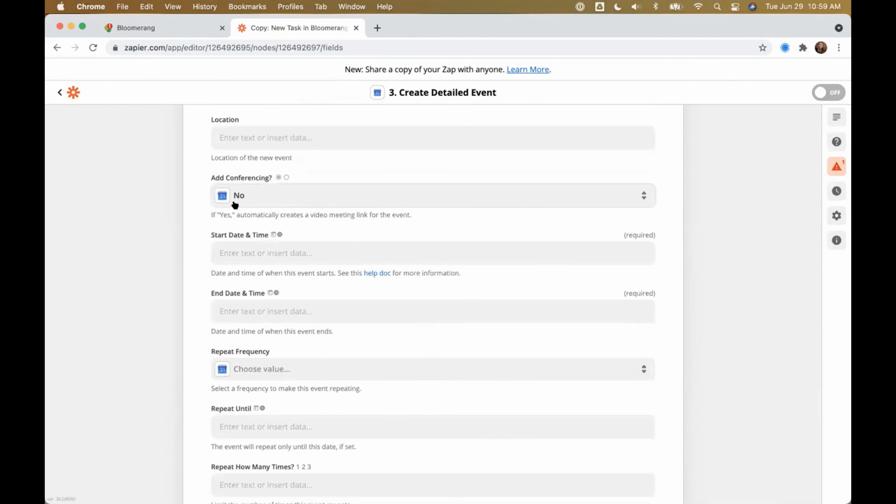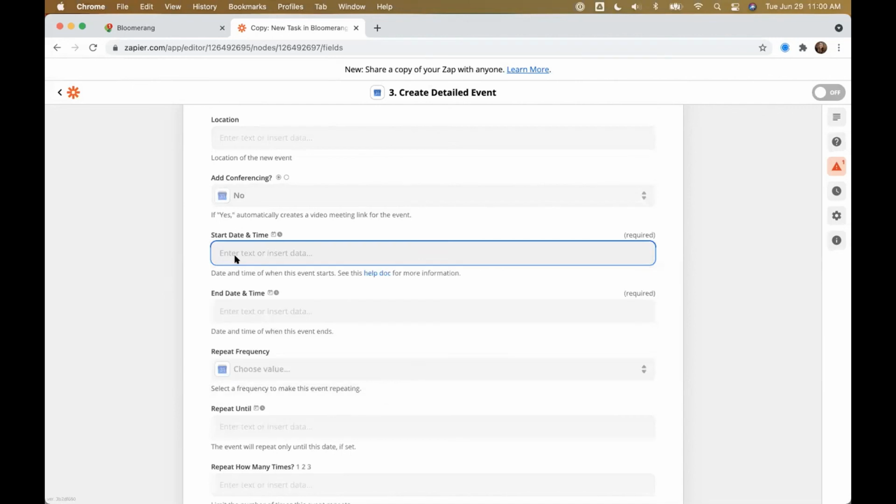If you have conferencing linked up with your Google Calendar or your Outlook calendar, sometimes it'll let you do that. So for example, let's say you're only syncing in-person tasks that are set with a channel of in-person, where it's going to be a meeting or maybe it's a phone call. You could have this dynamically code it to yes. So it creates that conferencing link and then you can just invite the constituent to it. And then your start date and time.